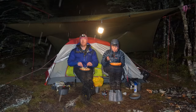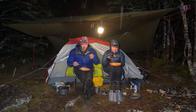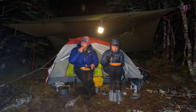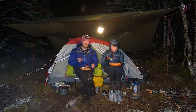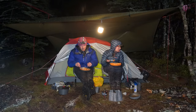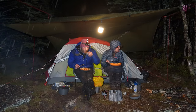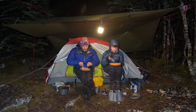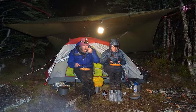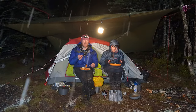Oh my goodness. I'm in maple heaven. Actually, it smells... What do you reckon? It smells like we're in an Italian restaurant. We are. I would describe this as unethical. It's unethically delicious for these conditions. This is the best meal I've ever had camping. Yummy. And I feel sophisticated eating with the polished tip Toaks titanium cutlery. It is nice having proper cutlery when you're out camping. Yeah, and it weighs like 10 grams.